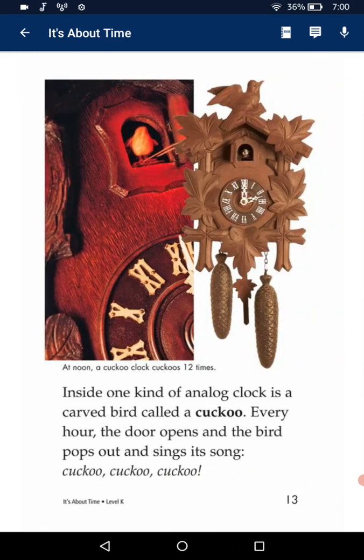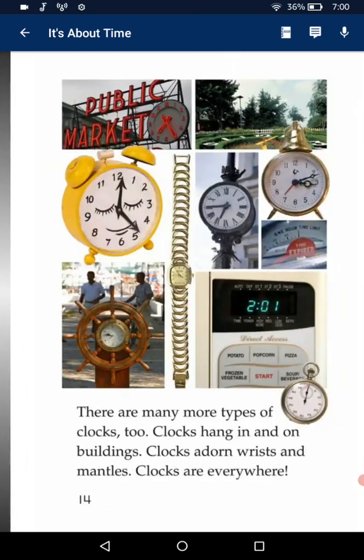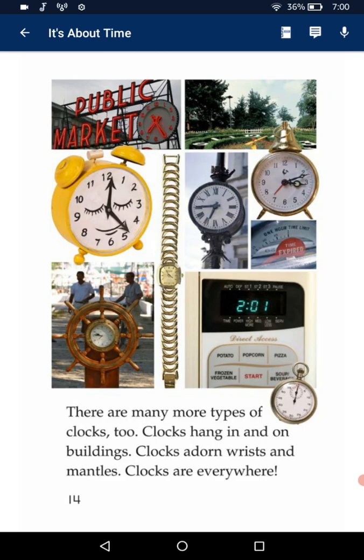One kind of analog clock has a bird called a cuckoo. Every hour the door opens and the bird pops up and sings its song, cuckoo, cuckoo, cuckoo. There are many more types of clocks too. Clocks hang in and on buildings. Clocks adorn wrists and mantles. Clocks are everywhere.